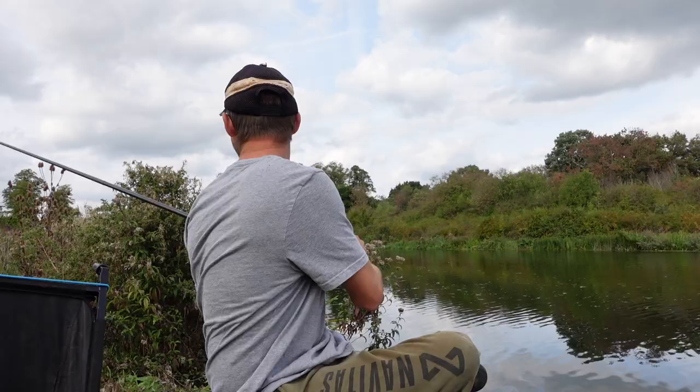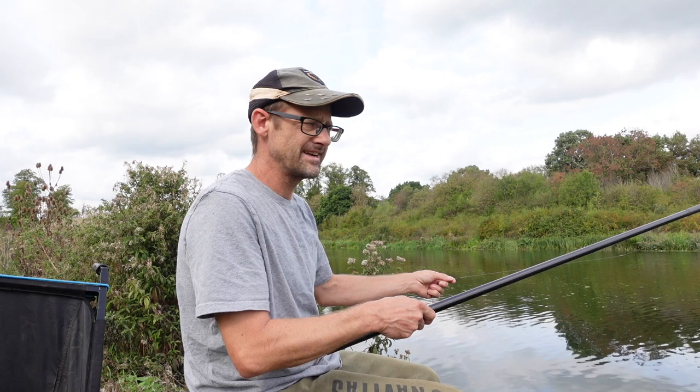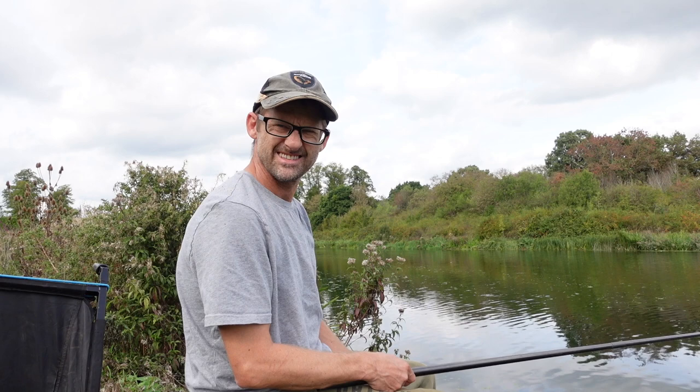Gram and a half Olivette rig, 5 meter whip, 3 balls of ground bait chucked out there with a few pinkies in, and we'll see what happens.